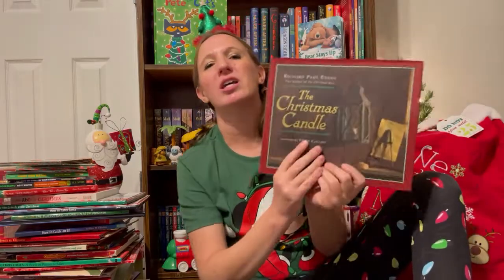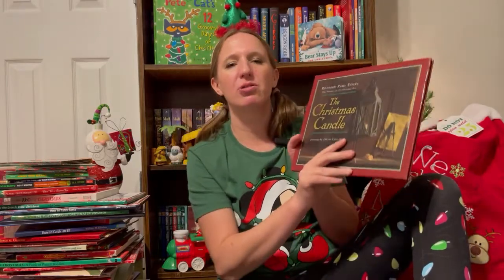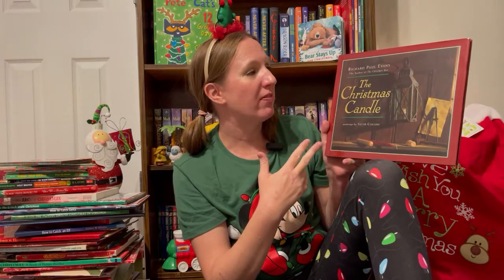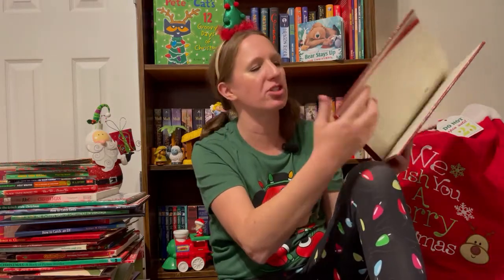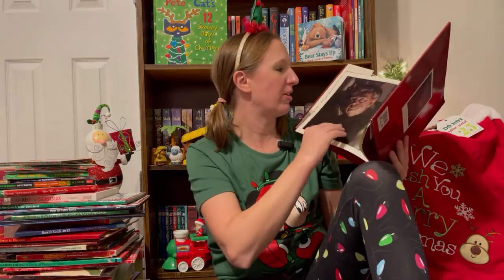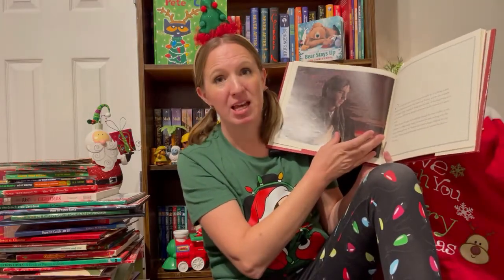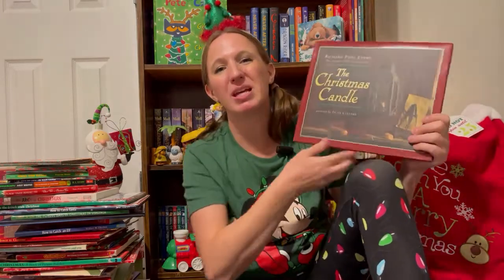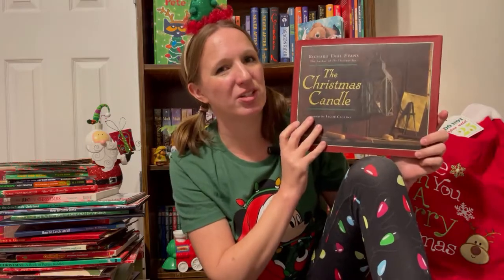Okay, so the last one. This one is one that my younger ones don't get as into. And so some years I haven't even always wrapped it. This is called The Christmas Candle, and it is by Richard Paul Evans, the author of The Christmas Box. Paintings by Jacob Collins. The paintings are just beautiful. I just love them. And so it goes through and it just has a really heartwarming story about this Christmas candle and these different encounters that this man has as he's on his way home. And it's just a really heartwarming, beautiful story that maybe the younger ones might not appreciate, but a beautiful picture book that your older kids could appreciate and that all adults could just love as well.